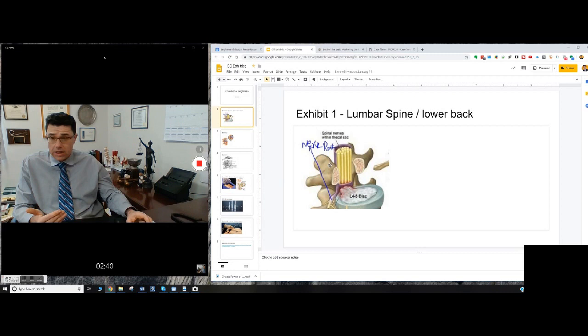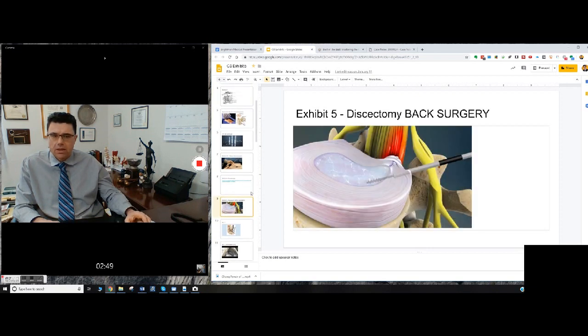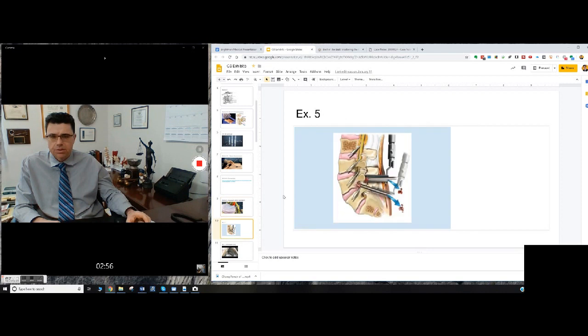So it's a minimally invasive procedure. It's usually done in the medical office. It takes about 10 to 15 minutes. So that was one of the injuries. The other injury that we had pled, and this is an example of the discectomy with the striker decompressor suctioning out the leak from the disc.